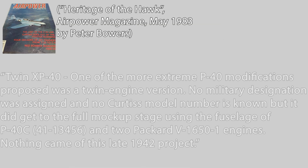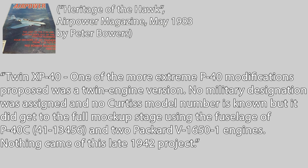Quote, twin XP-40. One of the more extreme P-40 modifications proposed was a twin-engine version. No military designation was assigned, and no Curtiss model number is known, but it did get to the full mock-up stage using the fuselage of P-40C 41-13456, and two Packard V-1650-1 engines. Nothing came of this late 1942 project.